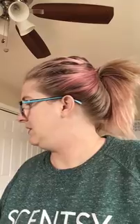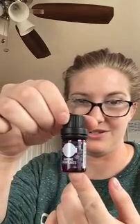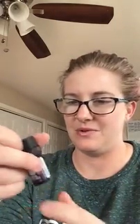The next one, I'm going to talk about these two. I've been mixing, okay, let's switch gears. With the Lemon Lavender Rain, I mixed Dancing Snowflakes, which is the little one I just showed you. I think they're only 5.